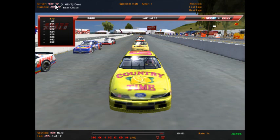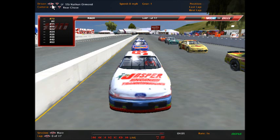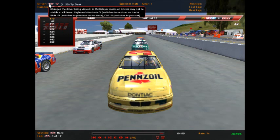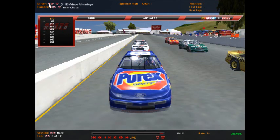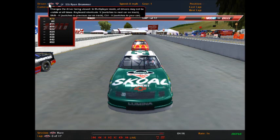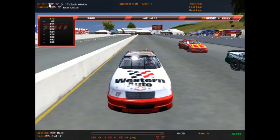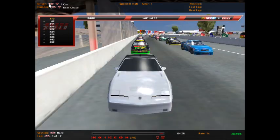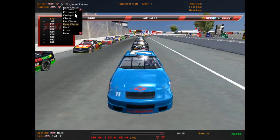Next row down has T.J. Dent, number 68, the Country Time Lemonade Ford, and the Jasper Engines Ford, car number 55, of Nathan Ormond. Next row down has number 30, Ty Dent in the Pennzoil Pontiac, and Vince Almarego in the Purex Detergent Ford, car number 83. Next row down after that will be Ryman Brommer in the number 33 Skull Bandit Chevrolet, and Zach Winkle in the Western Auto Chevrolet, car number 17. And starting shotgun will be Raleigh Spurley Tube in the number 27 McDonald's Ford.